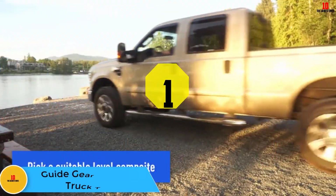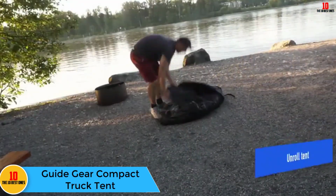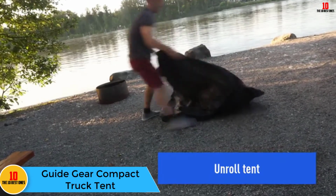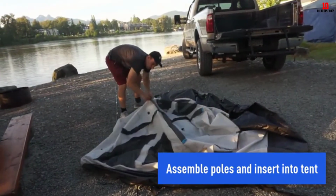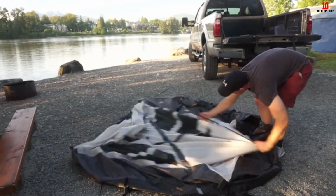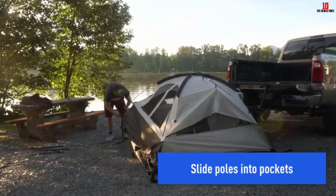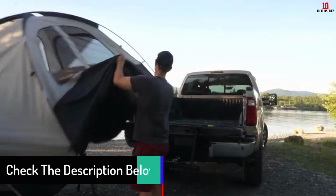And finally at number 1, we have the Guide Gear Compact Truck Tent. The Guide Gear Compact Truck Tent is a fantastic fit for all the shorter trucks out there. It's designed for truck beds that measure between 72 and 74 inches in length, and it's compatible with truck models from all the well-known manufacturers. The tent itself is strong, rugged, and provides impressive protection against rain and wind.